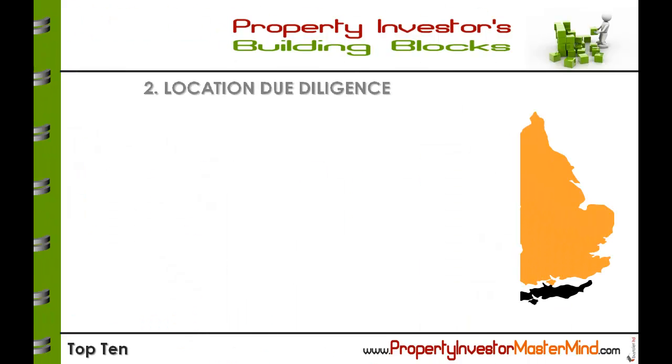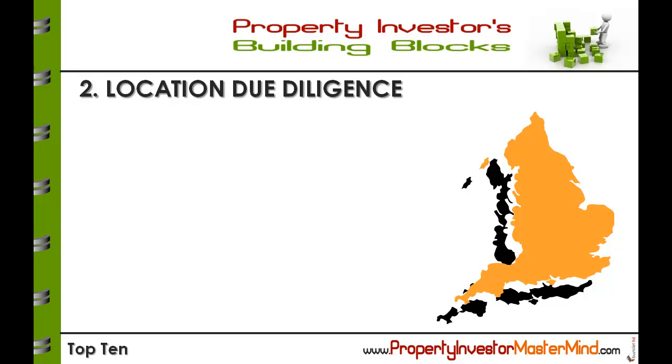The second golden rule is research. You need to thoroughly understand your investment location and the neighbourhoods within it, which will only happen if you do sufficient location and neighbourhood due diligence. Most really successful property investors know everything about the location and neighbourhoods that they are investing in, and only buy property that fits their strategy in the relevant neighbourhoods. Most successful investors invest in a number of neighbourhoods, but in one or maybe a few locations.